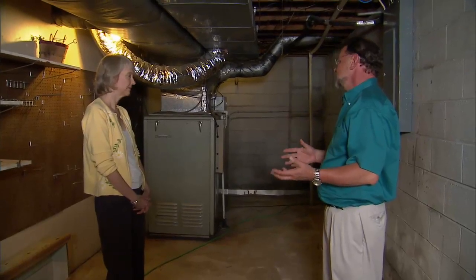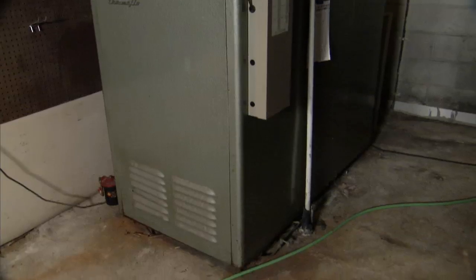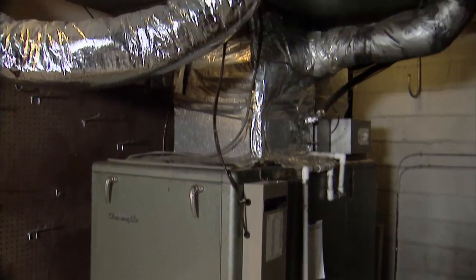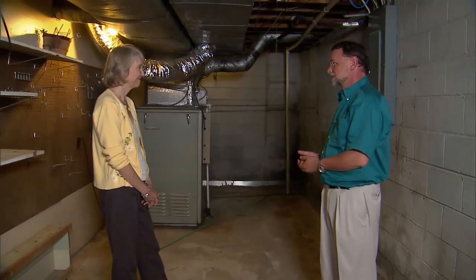Because in those days, the insulation, energy was so cheap that it didn't matter. What would you put in its place? I like high efficiency units that are probably in the 90% range. So it's just like jumping into a hybrid from driving a big Ford 150 truck.